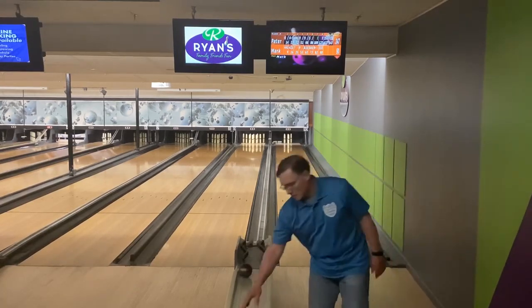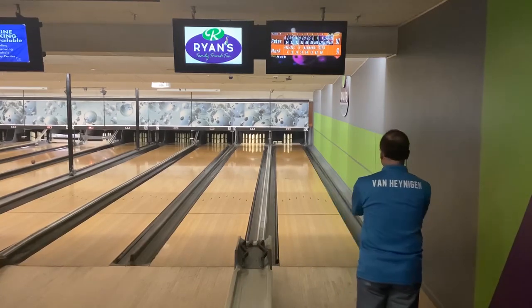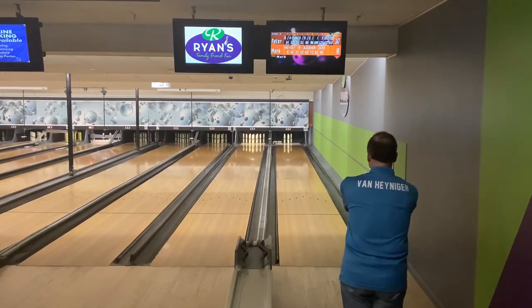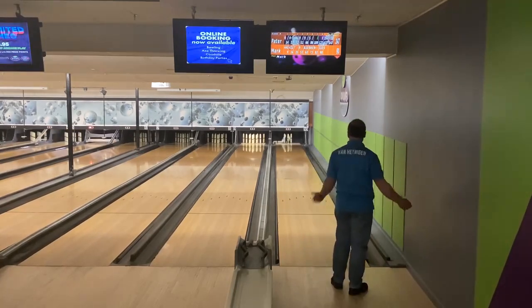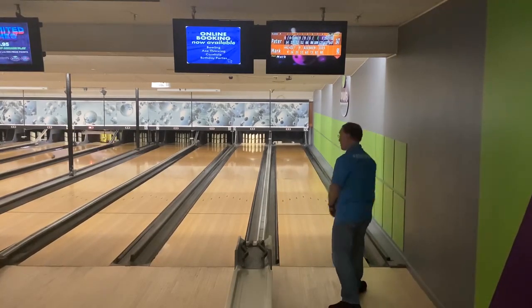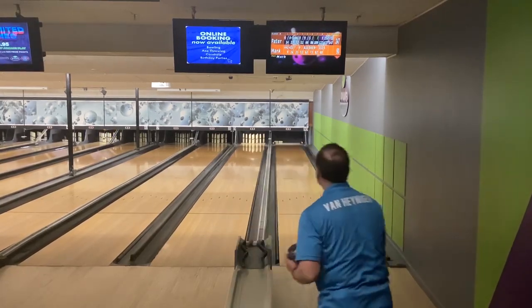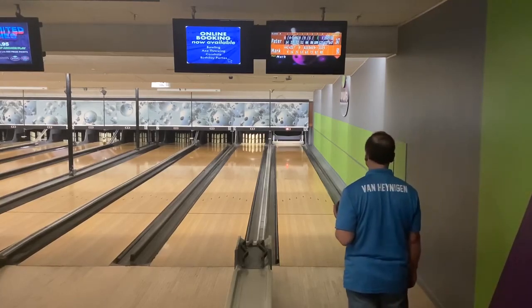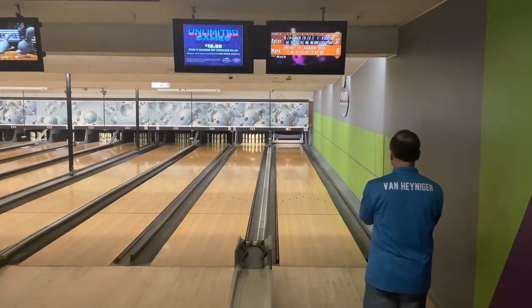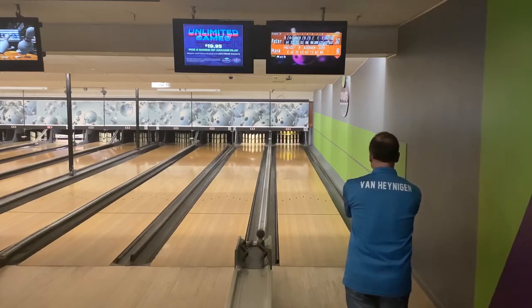Misses the head pin right. He leaves the cluster of 1, 2, 5, 8, 9. Beautiful shot. It's the way you hit those, nice and full. All right, so Mark has his 3rd spare of the string. He's going to want to put an 8, 9, or 10 on this and with another mark just to cut into the total lead.